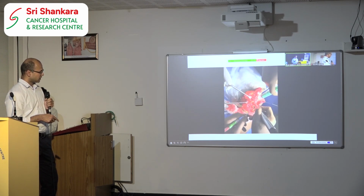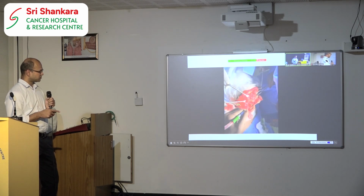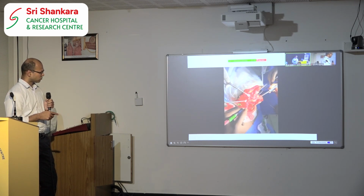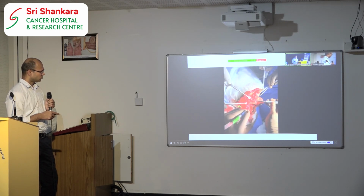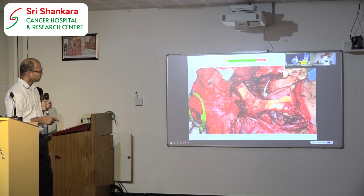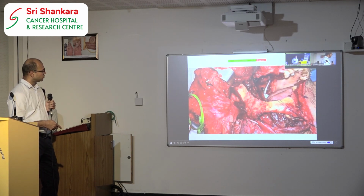So that's the horizontal cut being given. You need to make sure it's bicortical. And then for the last part, you can just chisel it out. So this coronoidectomy helps us achieve a good mouth opening post-op.